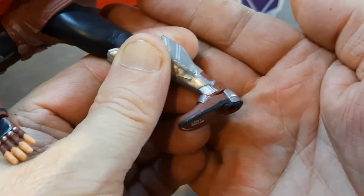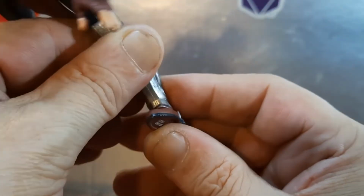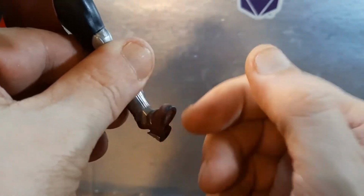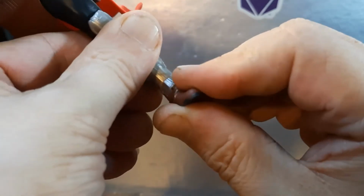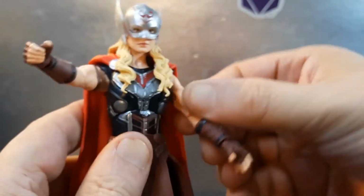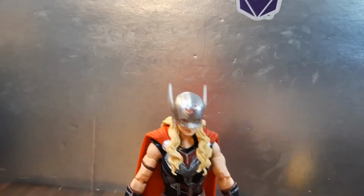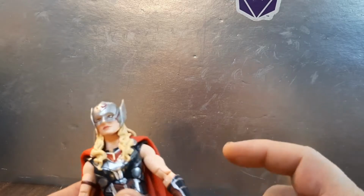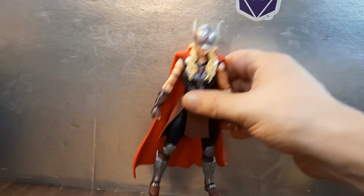Come on, camera. Like I said, my autofocus today is acting nuts. So you got toe tilt, or foot up, foot down, and once again you do have a swivel. So lots of posability on this gal. And my only real complaint is, again, I wish this would have been soft goods instead of that soft plastic, but otherwise it's really good.